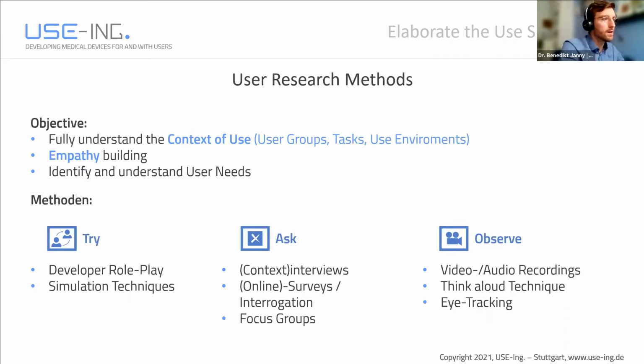Second category, asking. Of course, we have interviews. We have the opportunity to run surveys, interrogations, one-on-one, or maybe also online in big numbers.